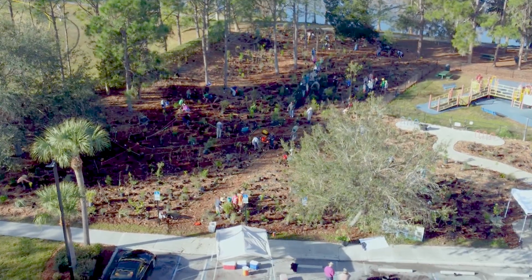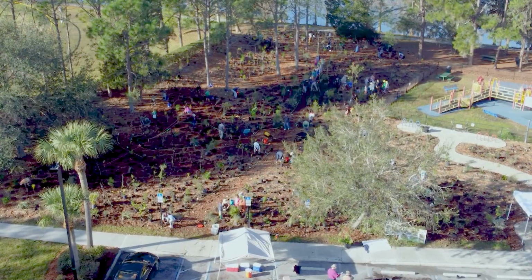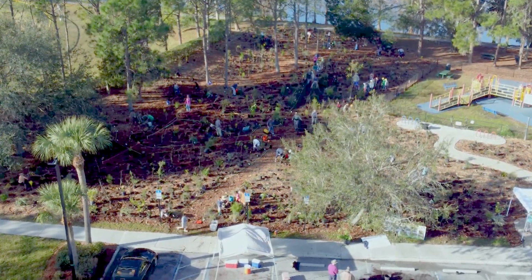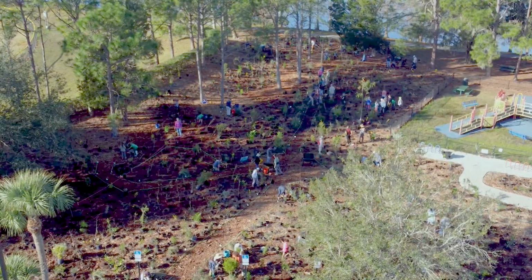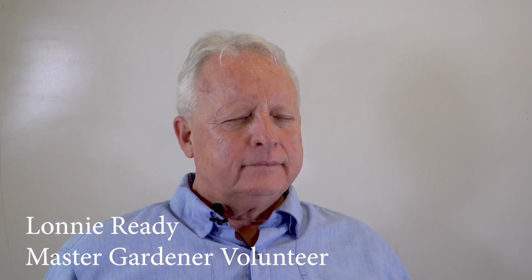When we started that project, people said, you are crazy. This veterans group is going to start planting microforests. You're not going to be able to do that. People won't be interested in it, number one. Number two, they'll never turn out and volunteer and work on it. Well, guess what? They were dead wrong.